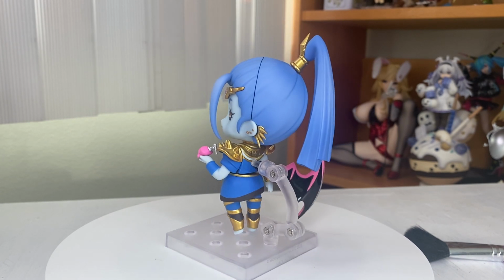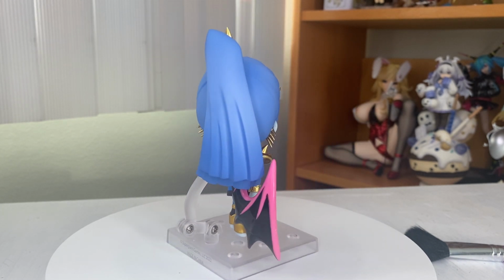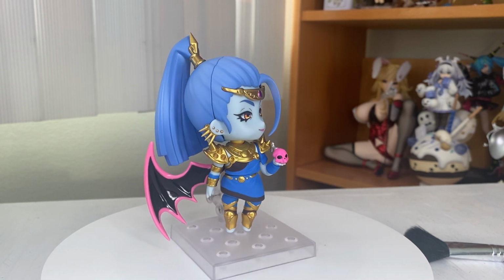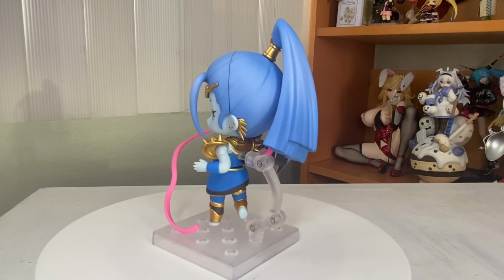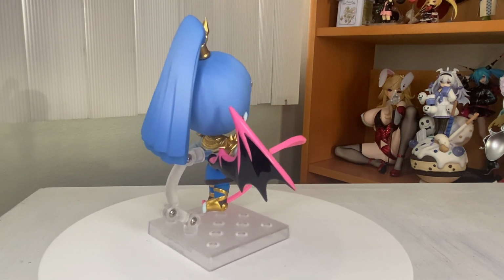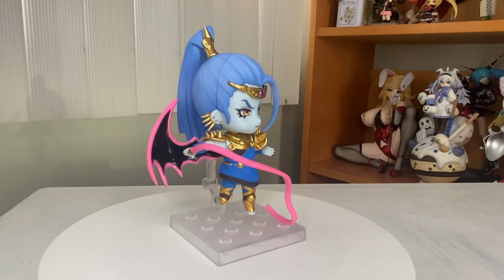So yeah, other accessories she includes two different faceplates. You have this, which is the standard one, which is more of an angry facial expression, and also a smiling faceplate. She also has the skull ear and keepsake, and a miniature figure of Batty. And of course, her wings are considered an extra part.